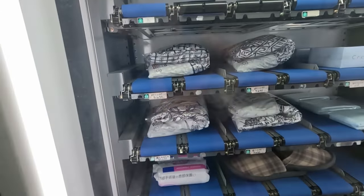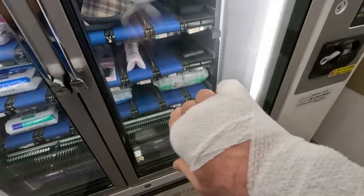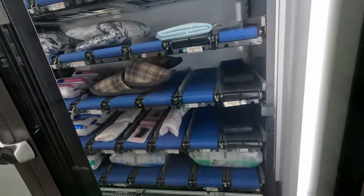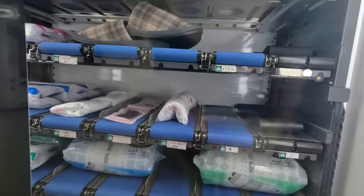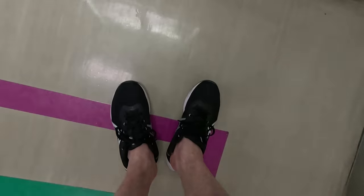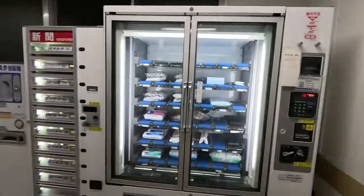This one sells nightgowns, towels, gauze for your hand, slippers, pajamas. I could use some slippers. I'm walking around with my tennis shoes, but yeah. Probably gonna get out of here tomorrow. It's interesting though, huh? Vending machines for everything. It's officially after hours. It's like 6:30, so probably won't be anybody here.